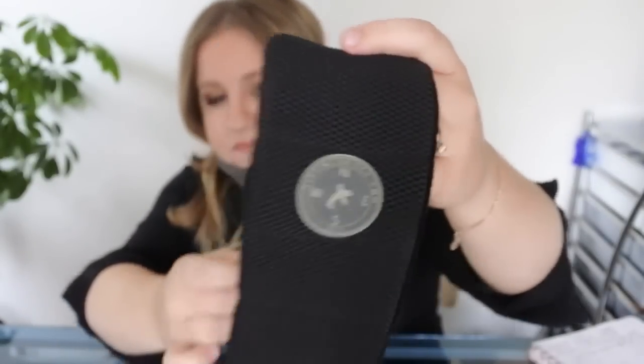There's the logo. This is adjustable. It's adjustable right here in the buckle. You can use this as a blindfold. You can use it on your arm to keep your iPad or your cell phone on you. But this is how I use it, and this is the third way they designed it.